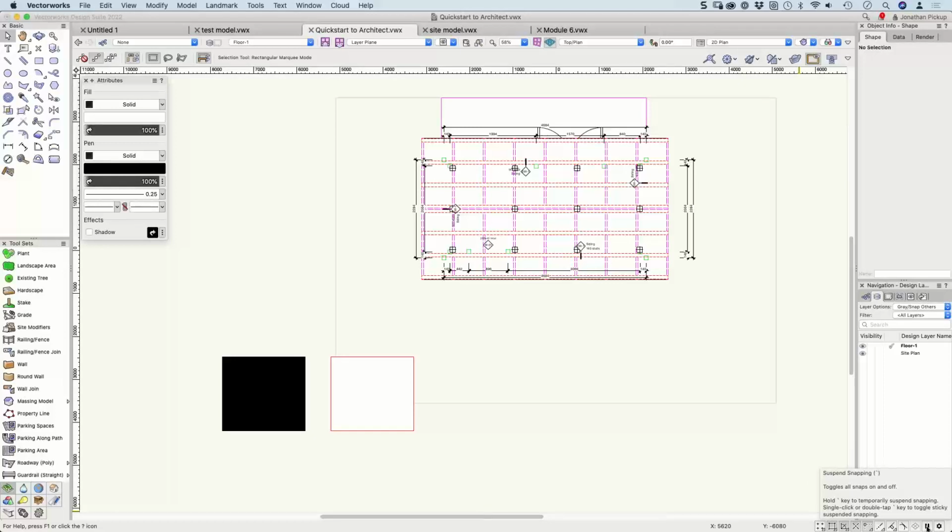We've got here the ability to suspend snapping. By clicking that, all my snapping is turned off. Click it again, all my snapping comes back on. And of course, holding down the back quote key, the tilde, also temporarily disables snapping. And you can see it's quite easy to see that you've disabled your snapping.